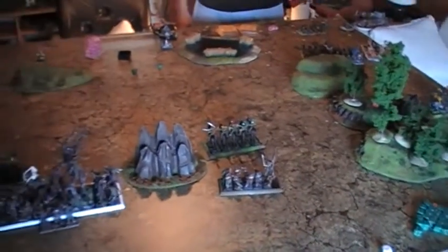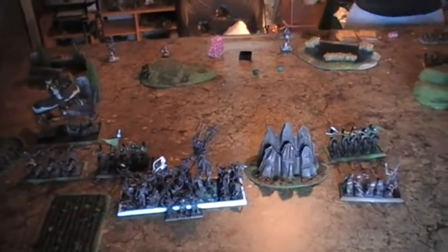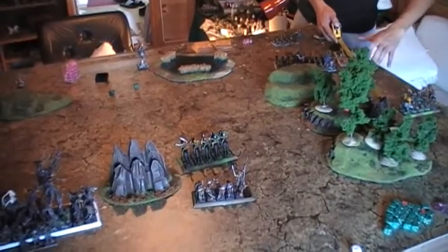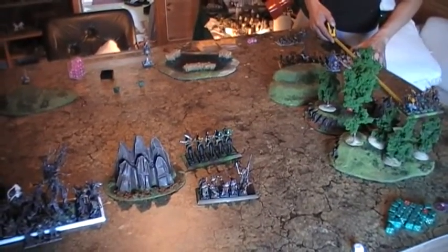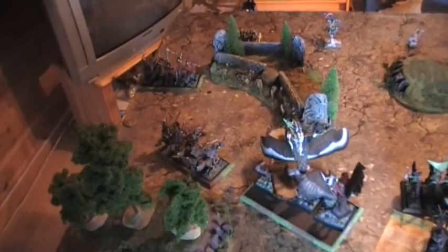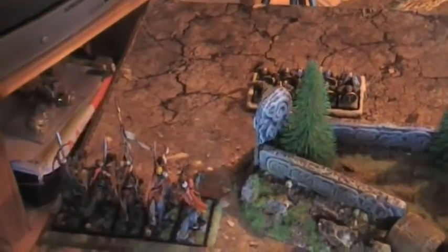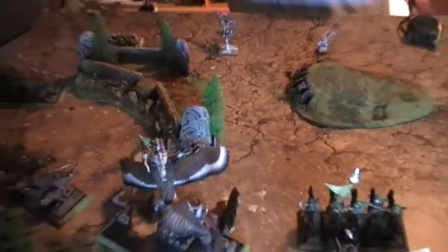Now the dwarves placed 2 units before, so they'll have 2+ to who goes first, or who chooses to go first. So it's dwarves versus Sylvan elves. The Wildwood Riders move forwards to give these dwarf warriors an easy charge, if they'll take it. They probably will.